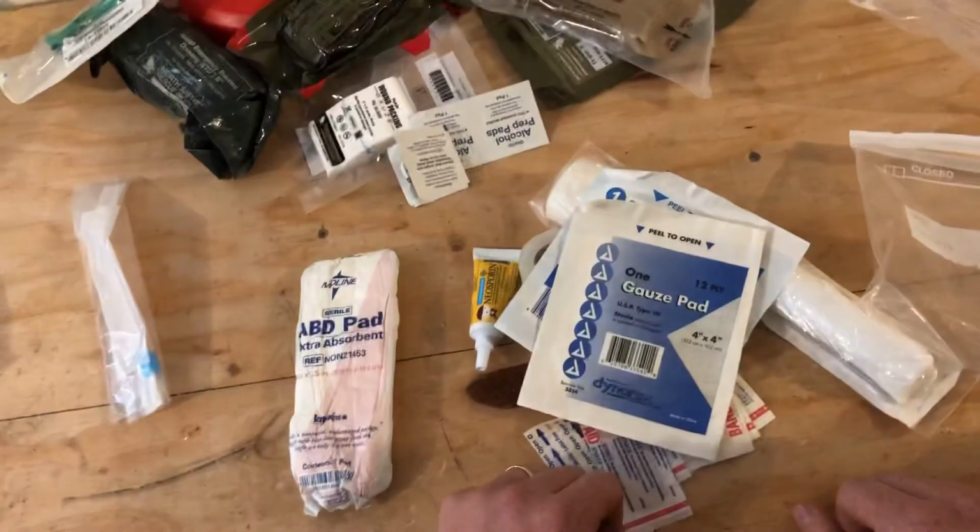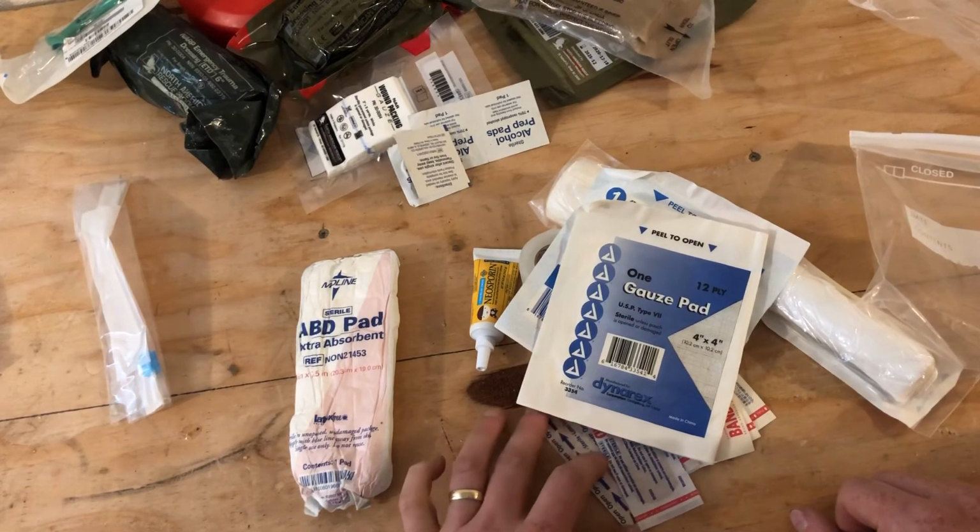And that's my kit. It stays in my range bag. Again, not an IFAK.